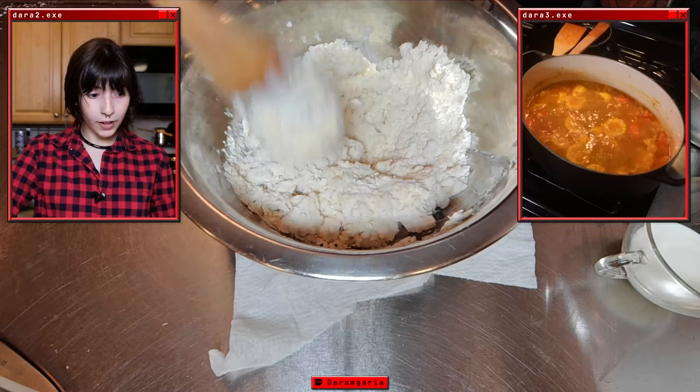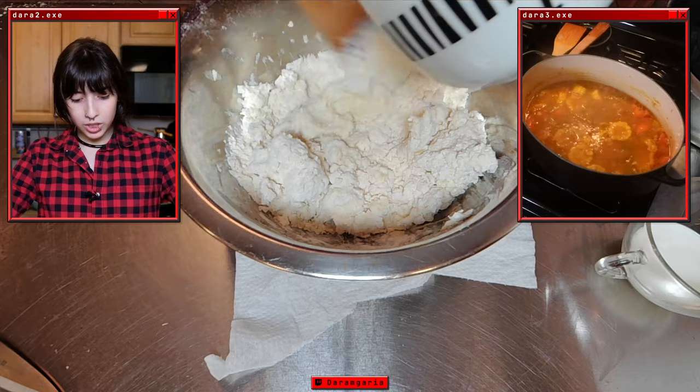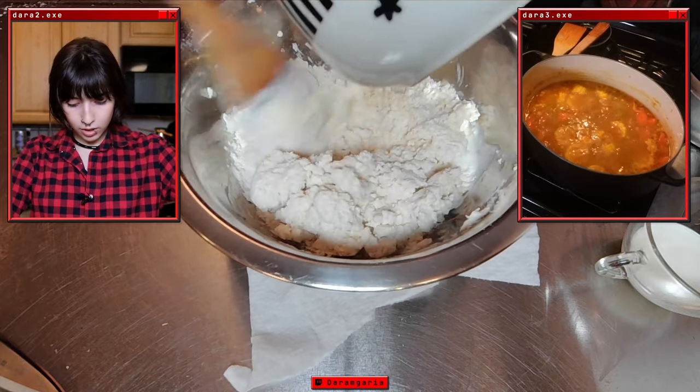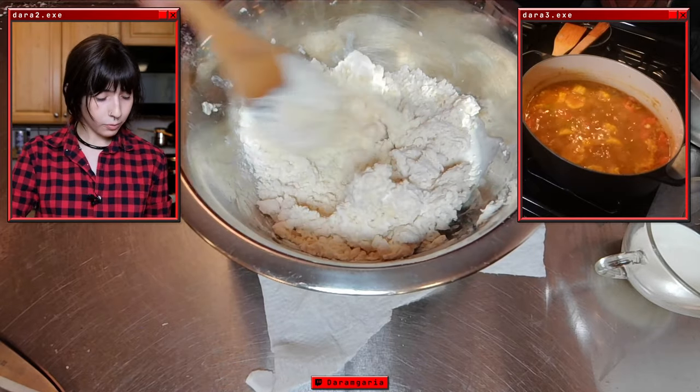Again, we're not overdeveloping this. We're not going to mix it too roughly, guys. We just need all of this to be nicely combined. So hit those dry spots, hit those dry ends, move it all around. Okay, and we're going to stop it for a sec.